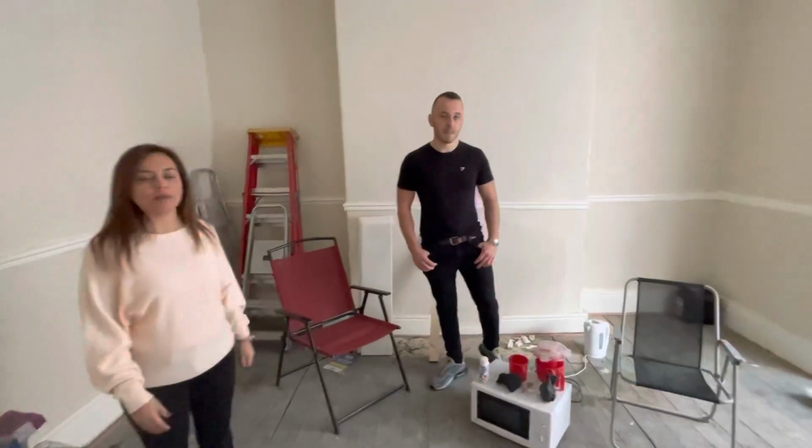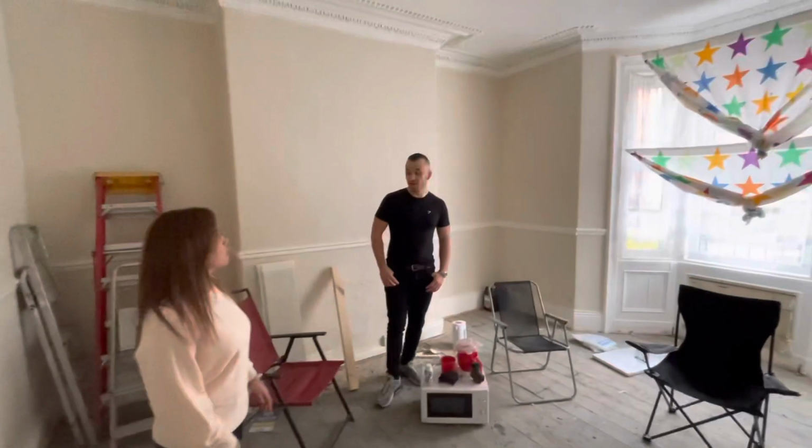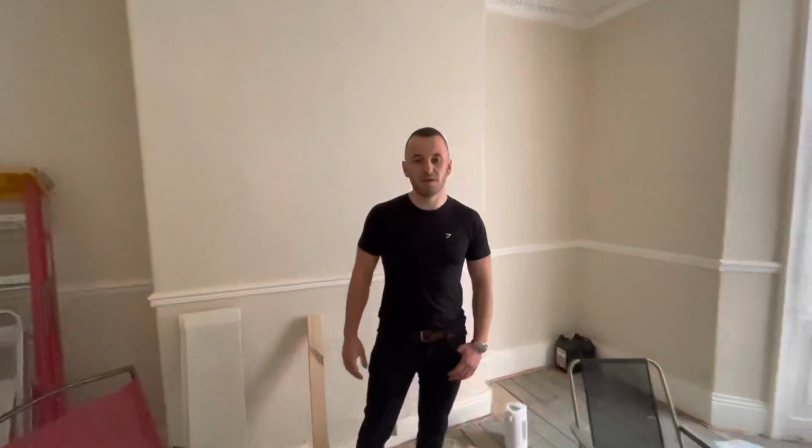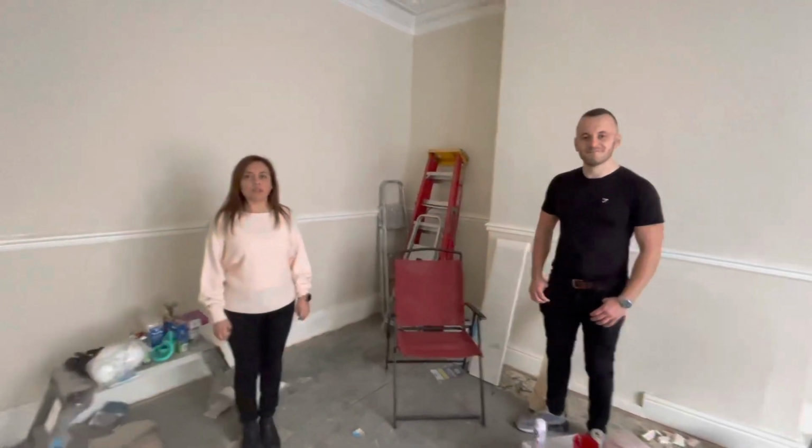Fantastic. How much will this room rent out for once it's got an ensuite and once it's in really nice condition? With the ensuite, around 425 per calendar month. So this is going to be a bedroom, but you've got plenty more bedrooms in the house as well. So show us round. Yeah, let's go.